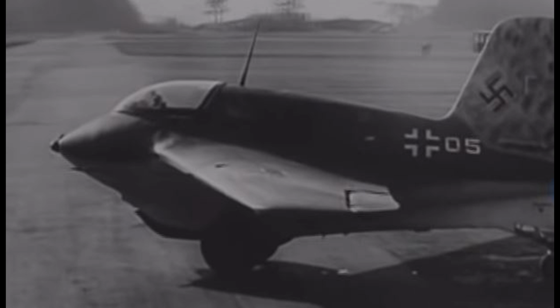So it may be due to the slots or a combination of slots and wing twist, but the 163 does not seem to have had problems with tip stalling. I haven't read a single pilot report complaining about that, and that is something people complain about when it happens. So I think in that regard the design was very sound.